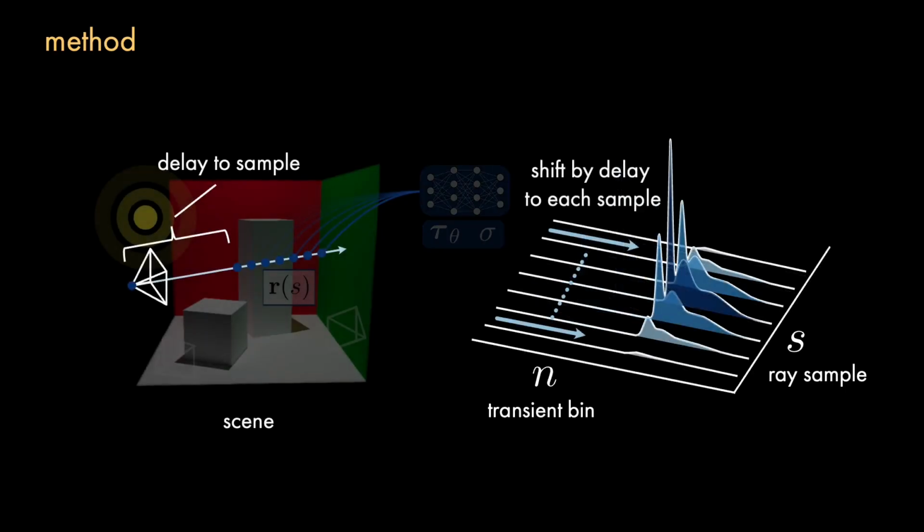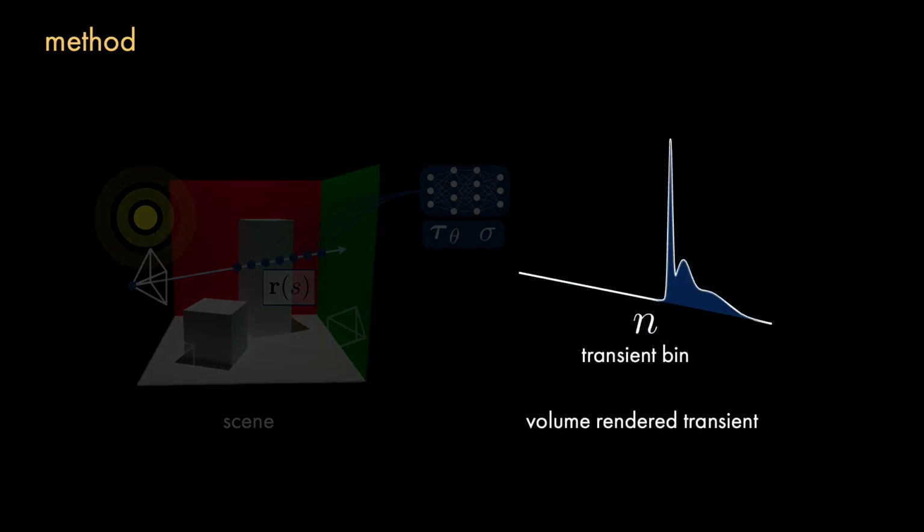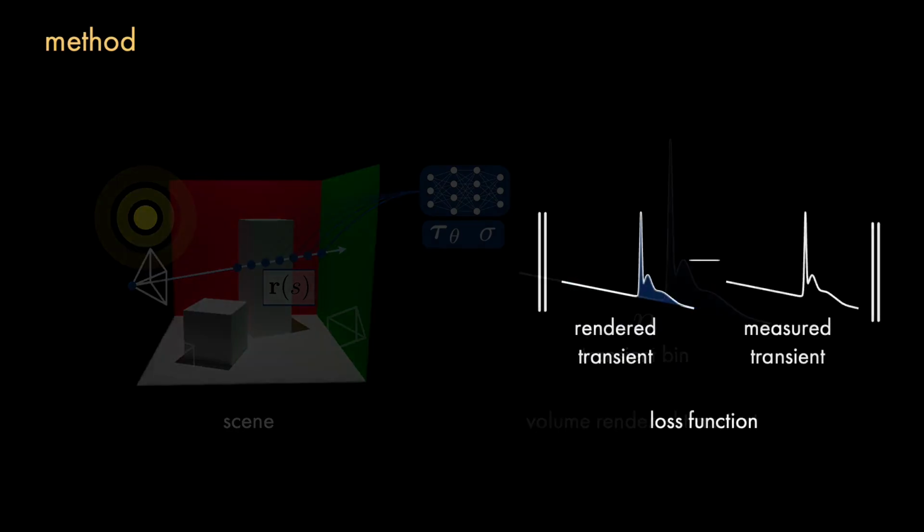To account for the distance between the camera viewpoint and the sample point, we shift each transient in time by the corresponding speed of light time delay. If this delay were not explicitly modeled, the representation would need to memorize the camera scene propagation delay from each viewpoint. We then apply volume rendering to composite the sampled transients together. The representation is supervised by minimizing the difference between the rendered and captured transient videos.